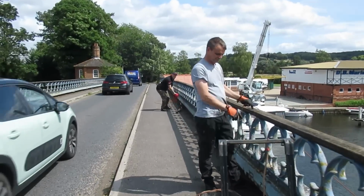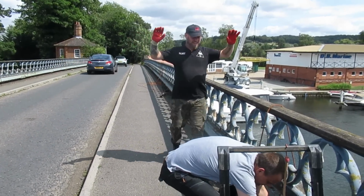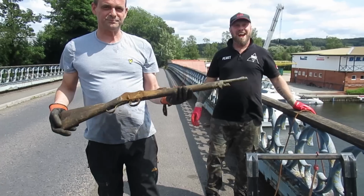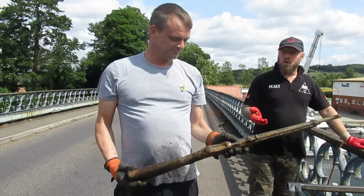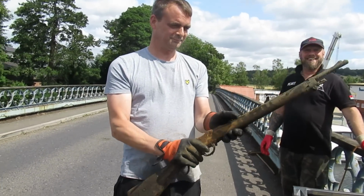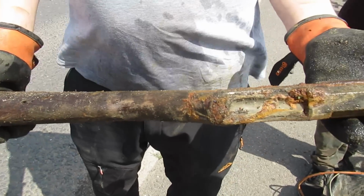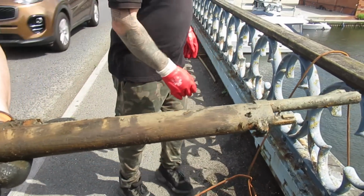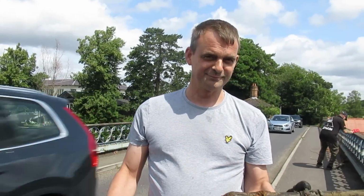What you got then? Michael has had the find of the year. Really? Yeah. What? It's a Martini Henry. Oh my God. Hang on. He's taken my breath. 1860s. No way. Oh God, Michael. Look. Oh my word. That is the best condition Martini Henry I've ever seen. Look at that. I can't believe it. Well done.